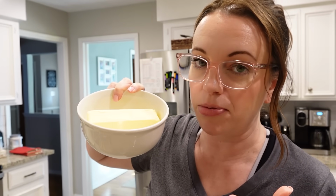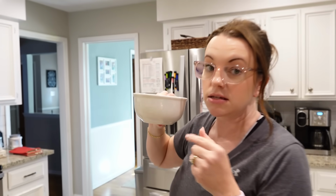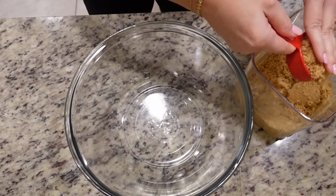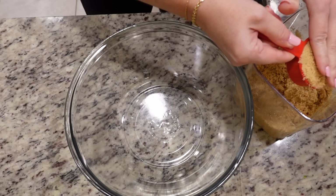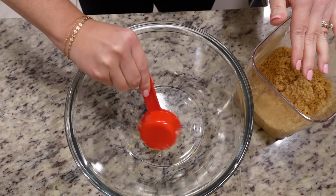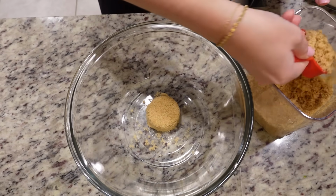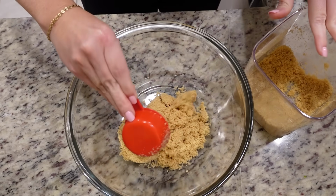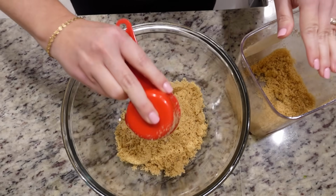First things first, I've got a whole stick of butter. You need a half a cup of butter melted. So I'm gonna go stick this in the microwave. While that is melting in the microwave, let's do our brown sugar. We need 1.5 cups of packed brown sugar. This is a 1/4 cup, so I need to count this out. Y'all don't distract me, okay? There's a 1/2 cup, 3/4 a cup, 1 cup, 1 1/4, 1 1/2.